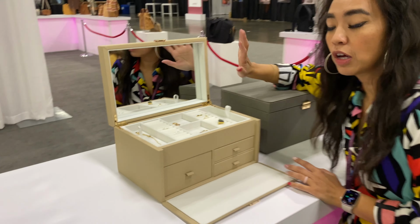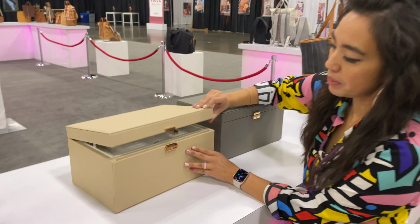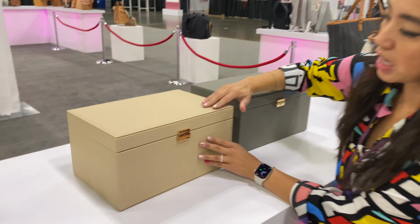Hostess exclusive jewelry box. We've been asking for this. Oh my God, check this out. You got the nice leather. Look at that. The way you clip it open, and ta-da! Leather mirror. Hi guys, check out this. You got the dividers right here.